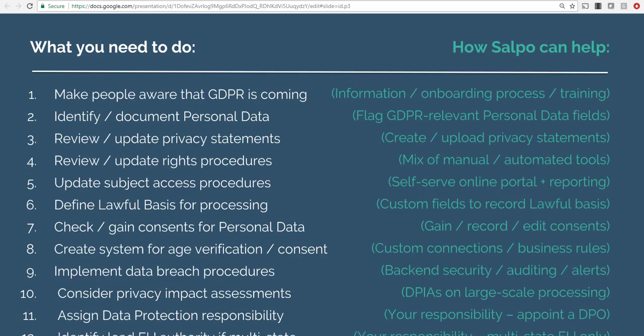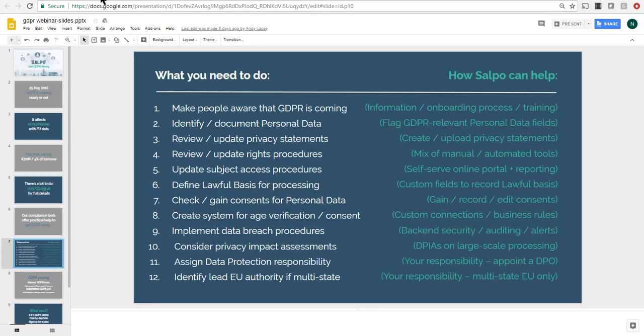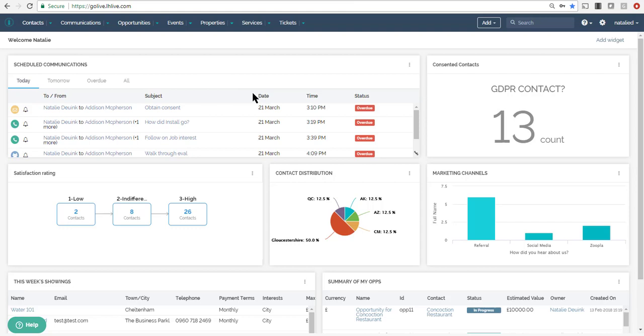So next, I'm going to show you the Salpo solution. So right now, this is the Salpo homepage dashboard. This is customizable, so each user of the system will have a different dashboard view when they're logging into the system, and we'll have a little bit closer look at this as we go through the webinar.